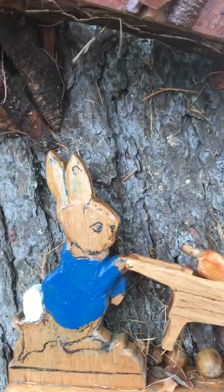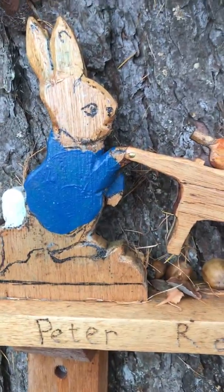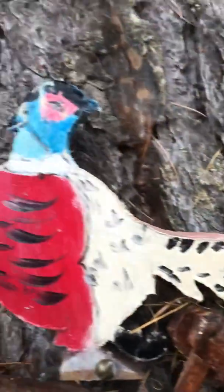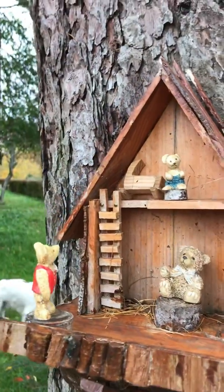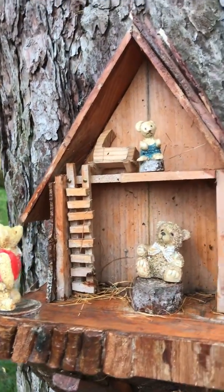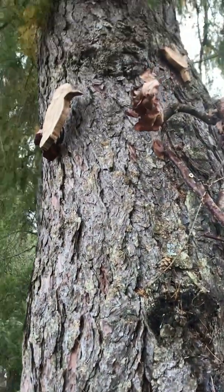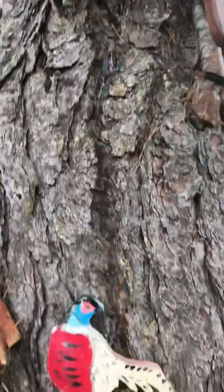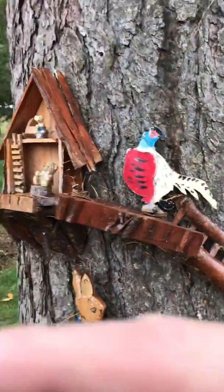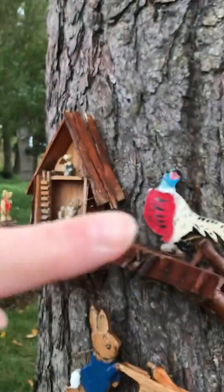Underneath is a rabbit pushing a carrot in a wheelbarrow. The rabbit is called Peter Rabbit. But let's go back up the ladder. And up here, there's some teddy bears in a treehouse. How fantastic. Lots of things to look at. Look at the texture of the fairy tree. That is fantastic.